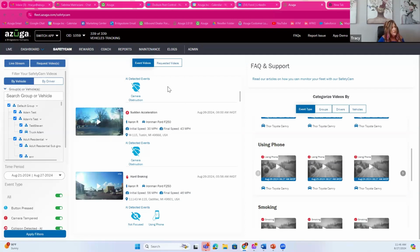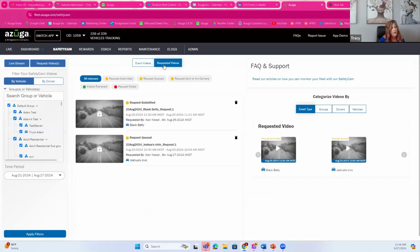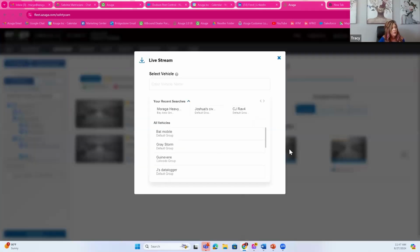A couple other things that you can do on here is you can request videos. So if there isn't a recording of a particular time frame down here, you can request a video with a specific time for a specific video. And then you also have the ability to live stream into a vehicle.